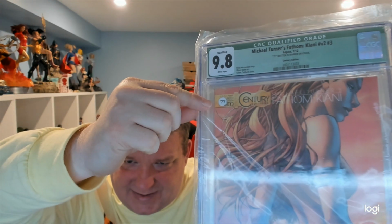Harbinger number 1, 8.0. It does have the coupon in there, mail order coupon. This one was so disappointing. It pisses me off when they do this. Green Label, Michael Turner's Fathom Candy. This is the Aspen Century Edition. And because it's the 77 of 100 written, they gave it a qualified label.